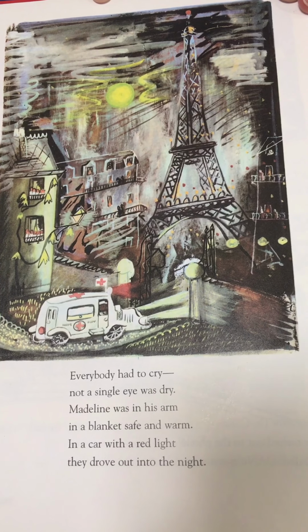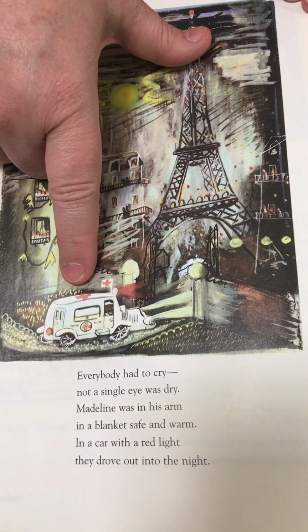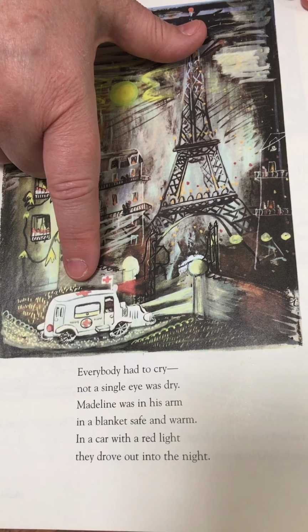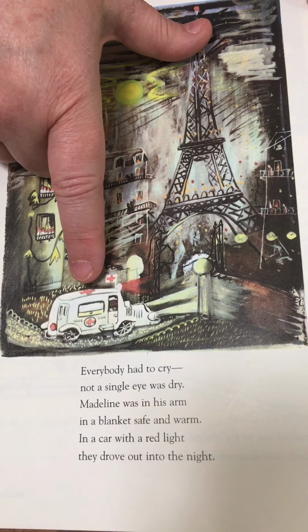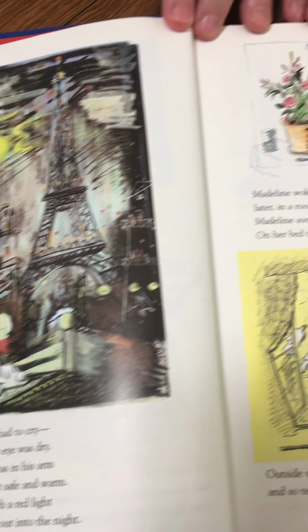In a car with a red light, they drove out into the night. What do we call that kind of a car? Do you know? That's an ambulance. And it's going to get Madeline to the doctor quickly.